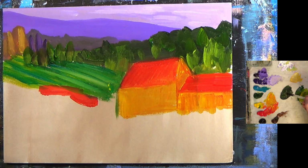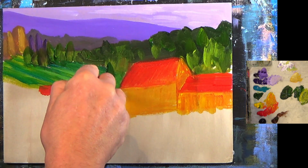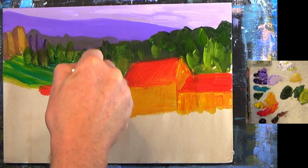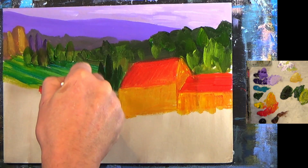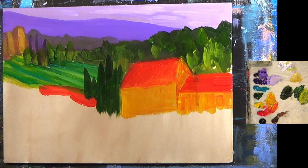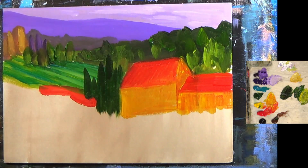Maybe now I can see a bit of Hooker's green. Let's get a little bit of black to that. Got some more trees just on the side there. Go behind that building. So trying to develop that depth.